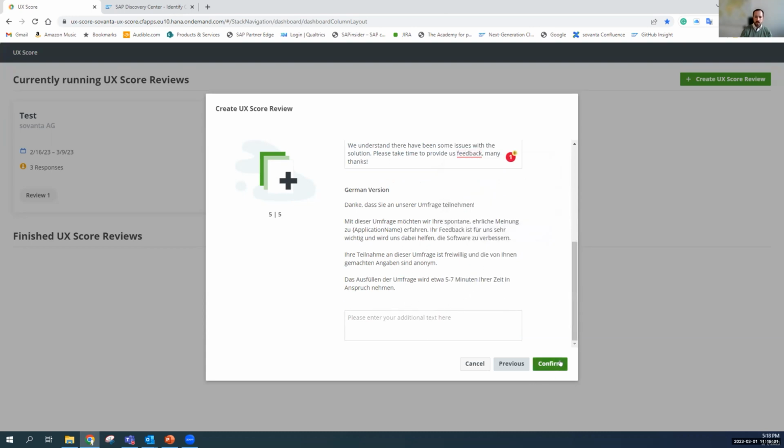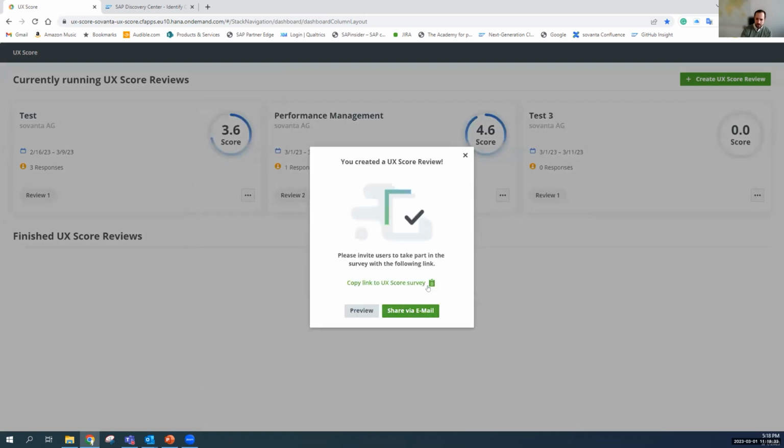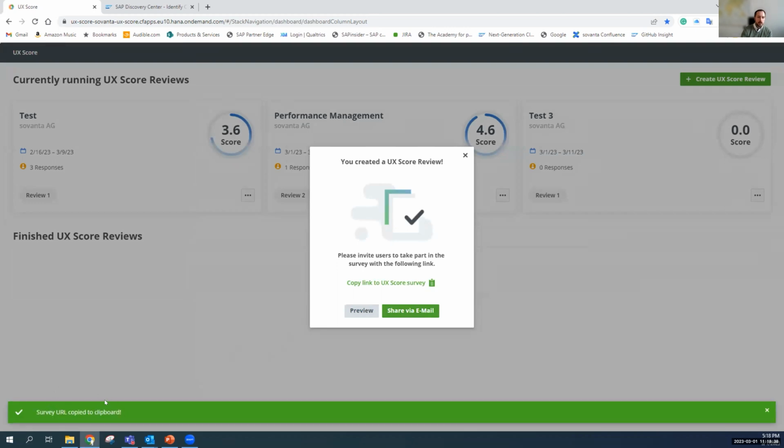And then we can also do this in German as well. And then when we click confirm, we reach out to Qualtrics. Qualtrics is then generating the survey for us already, pre-populating everything. And then we will receive the anonymous link. And here we go. What's really great is that we're going to copy the link. It says right here that the URL has been copied.